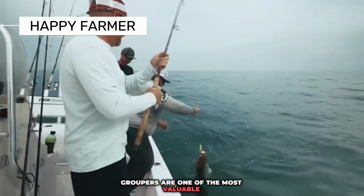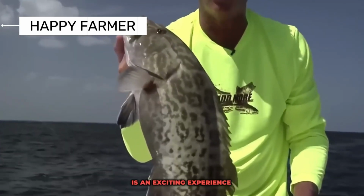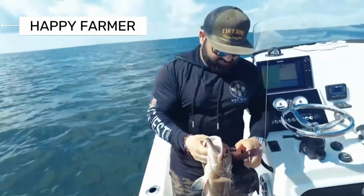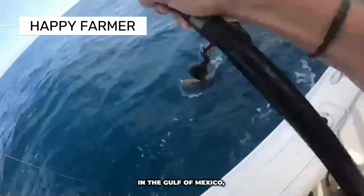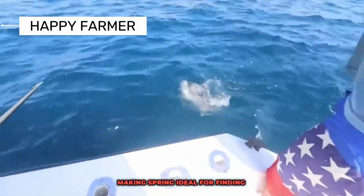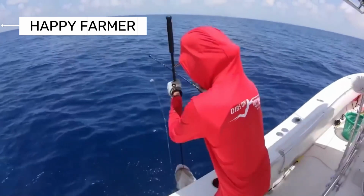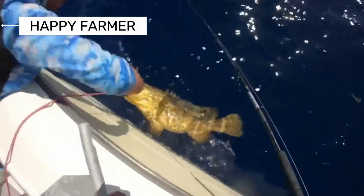Groupers are one of the most valuable fish species on the planet. Grouper fishing is an exciting experience that offers many opportunities, but also significant challenges. In the Gulf of Mexico, most grouper species spread out in winter, making spring ideal for finding large numbers of actively feeding groupers. Fishing activities are carefully managed to balance recreation and sustainability.